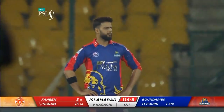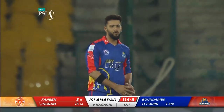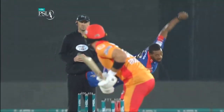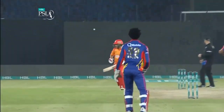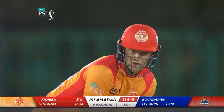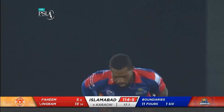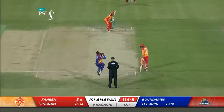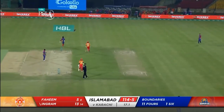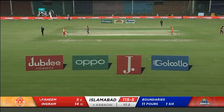Maybe this is the over they have to target. First boundary for Ingram, who's been struggling on this surface. Mid off up in the circle, he had plenty of room to play there, took his time, was short. It's probably set to make this over into a big one. What's he going to follow up with here? Jordan. Back to it. Tried and trusted. Do you remember when Chris Jordan began his international career? He had one of the most unusual run-ups.